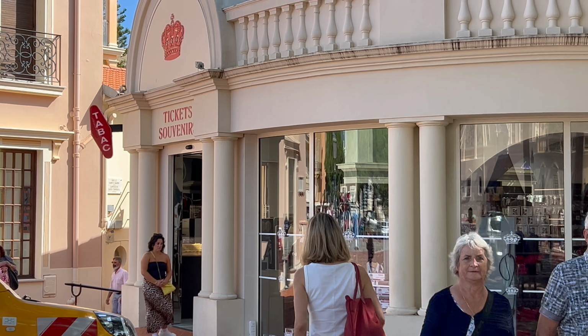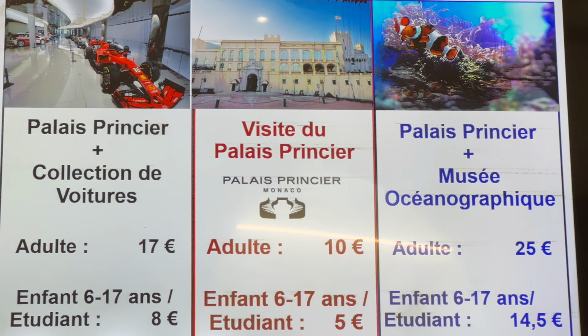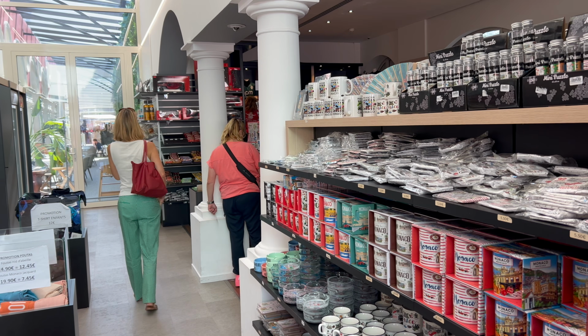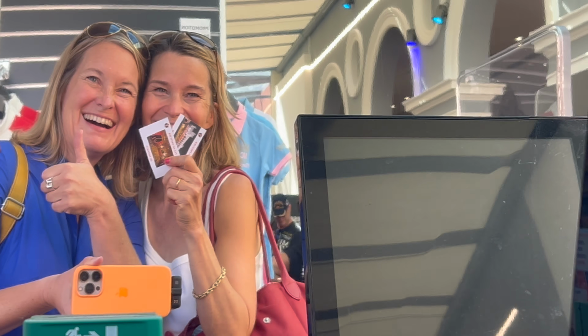Anja and I are actually planning to get into the palace today, and for that, we need tickets. You can buy them online or at the souvenir shop right on the Palace Square, where you can also browse all kinds of Monaco-themed products if you like. And take a look at this cute model of the palace to get a preview of where you'll be in just a minute.